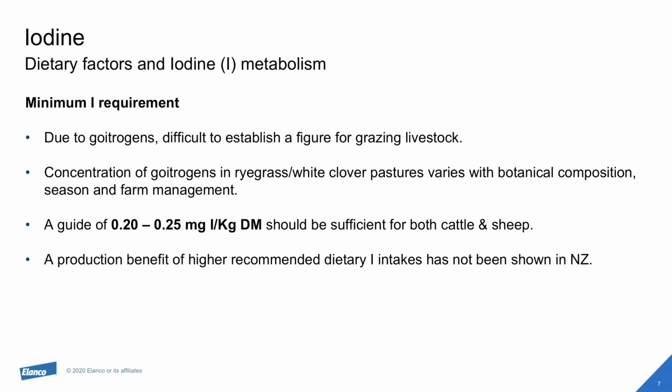The minimum iodine intake required to ensure optimum performance and health of grazing livestock has been difficult to establish. This is primarily because of the variable influence of dietary goitrogens, which are technically difficult to identify and quantify in feedstuffs. Their concentrations in forages and in ryegrass white clover pastures change with botanical composition, season and farm management. As a guideline, 0.2 to 0.25 milligrams of iodine per kilogram of dry matter should be sufficient for sheep and cattle under most circumstances. Unfortunately, there is only scant data available from formal iodine dose response studies.